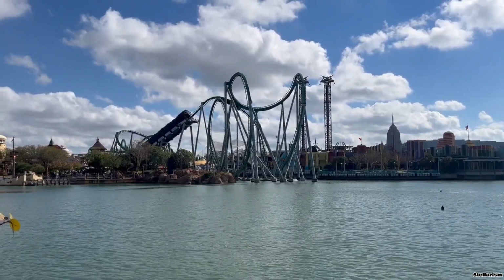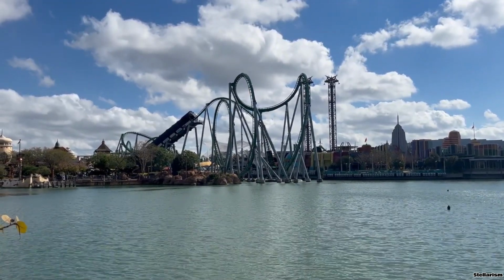I should note, the queue line itself is also world class in its own right, so I'd honestly wait whatever you need to ride this. It's truly a state-of-the-art attraction. Let's move on to number 4 though, because I'm sure a lot of you are wondering, where are the coasters?